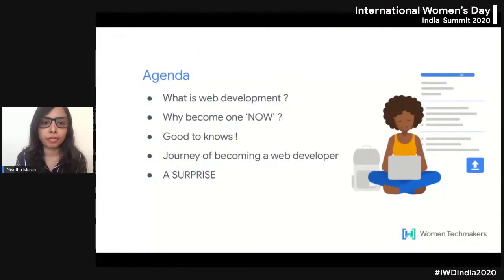So what's the agenda for this session? I'll start off with what web development basically is, why to start off with web development right now, and what are the good to knows before starting off with web development. And then we will see the set of steps that you need to go through to become a complete web developer. These steps are totally based on my experience and journey in the past 2 years. Feel free to switch between technologies. And then we have a last surprise session.